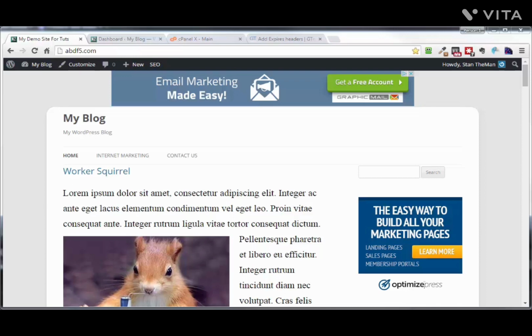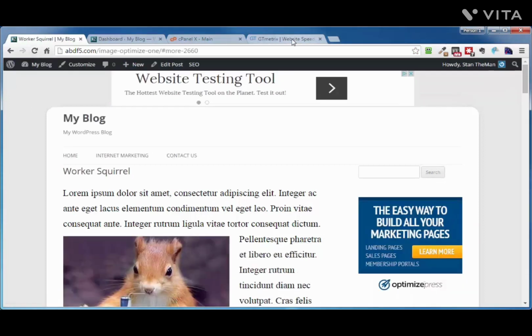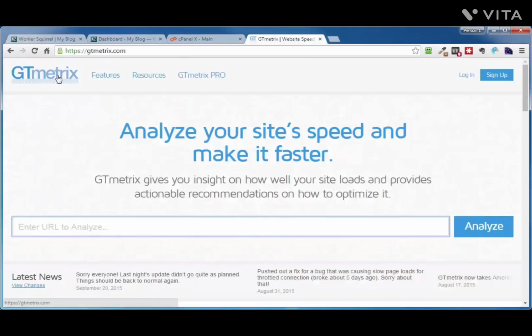Now, first off, I want to go ahead and run a test to see where we are in regards to the browser caching, also known as expires headers. Now, this is the site we're going to be doing the testing on, so we just come on up here and refresh just to show that it is working. Now, we're going to be doing the test on GTmetrix, and we can get there by going to gtmetrix.com, and we just enter the URL here and then click on Analyze.